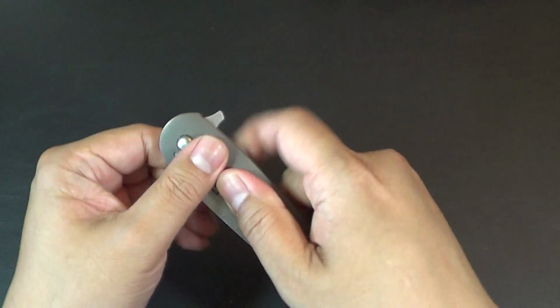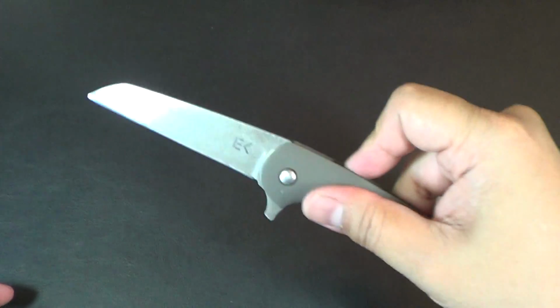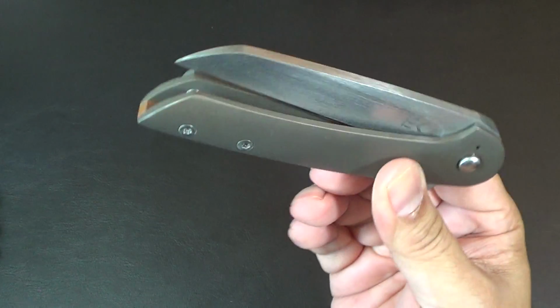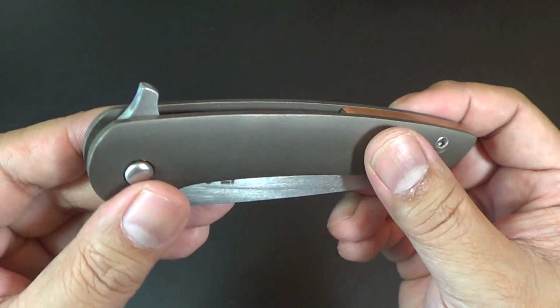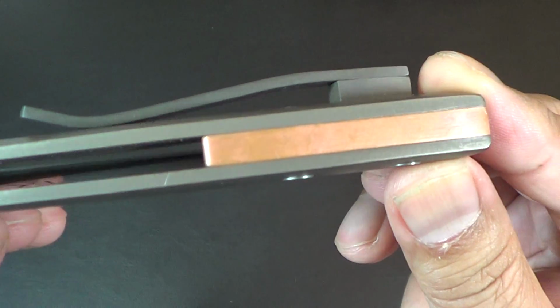I was impressed from the beginning just by flipping it. I was like, that's awesome. That's a nice positive flipper. Flips nice. Very, very smooth. As you can see, it's on bearings, nicely centered. Let's see. Yeah, so it's titanium handles. He put a copper backspacer.